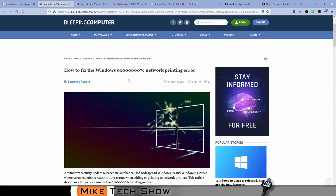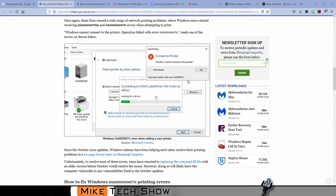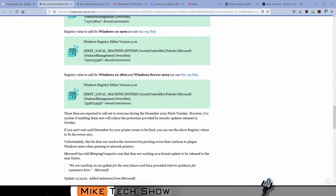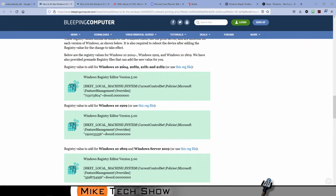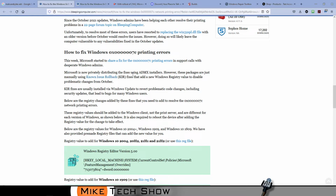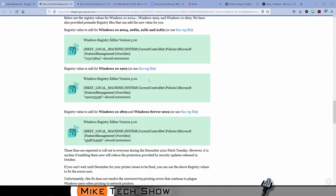So let's begin on the first link for tonight. How to fix the Windows error 0x0000 and it ends in 7C. This is the error that you get when you're trying to connect to a shared printer on a network. And this has been driving us crazy, just crazy. The first link, you scroll down and there are 3 registry entries. This is the fix, and this is from Bleeping Computer. Microsoft has been privately distributing the fix via ADMX installers. They're not going to really release this fix until December. Well, thank you, Microsoft, but my clients need the shared printing.